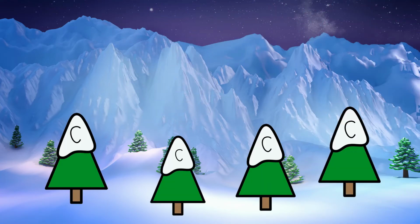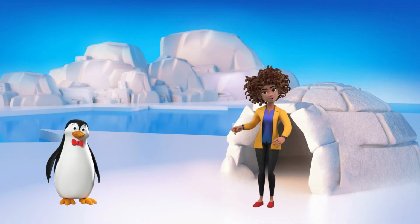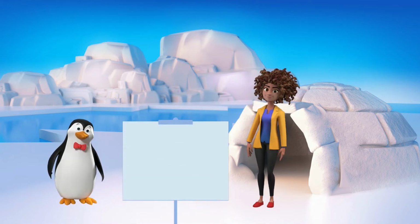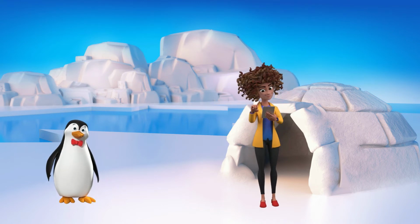Do you see them? Let's count how many there are. 1, 2, 3, 4. There are 4 letter C's here. Because there were 4 letter C's, the second number in our secret code is the number 4. Nice work! Let's keep going. I have our next clue.